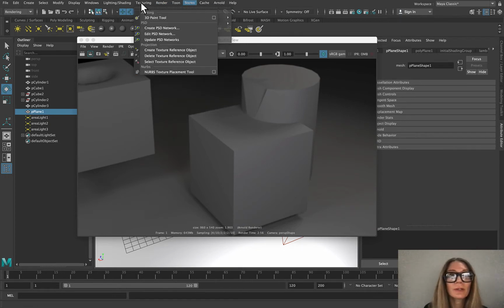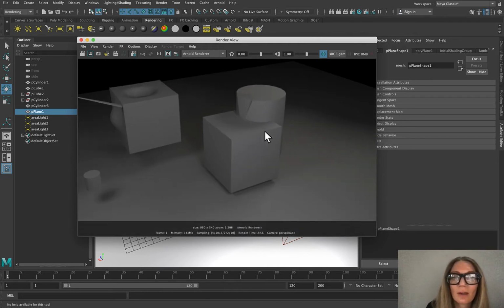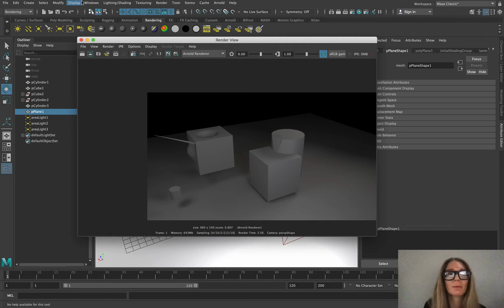Okay, so it was a tad faster. I think the last one was 3 minutes and 40 seconds, maybe I'm wrong. This is 2 minutes and 56 seconds. But again, it looks really, really good. All of those little fireflies look like they've been mostly cleaned up.